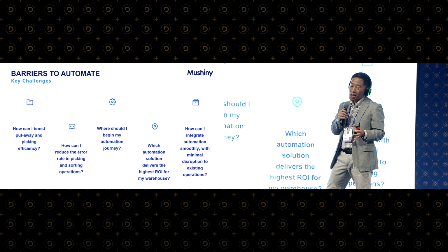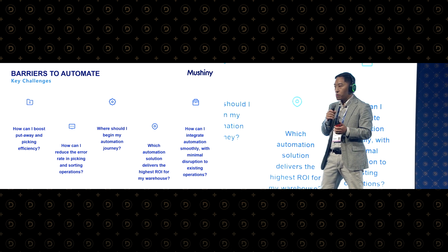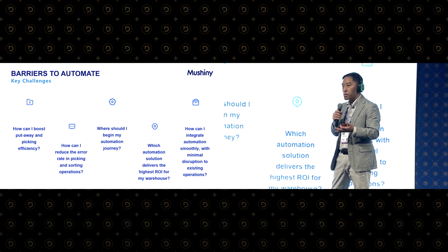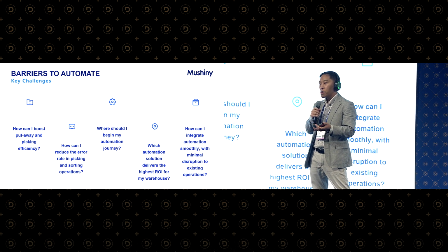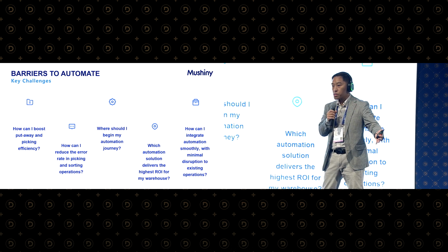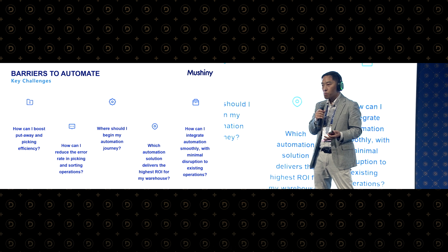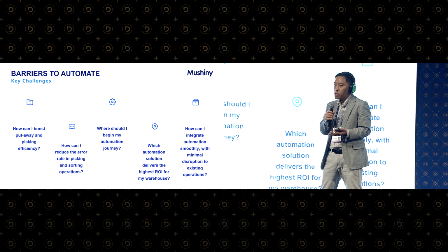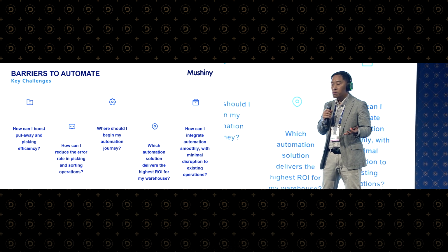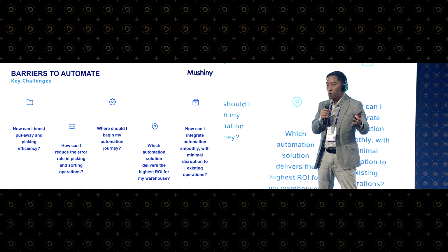So there are a few challenges that cause the hesitancy to automate. First of all, everybody wants to automate. They want to improve the efficiency and the accuracy, but a lot of small and medium-sized customers just don't know where to start, right? Large customers have a team of engineers to analyze their operation, and they have integrators help them decide which solution is good for them. But a lot of small and medium-sized customers don't have the luxury of a team to look into how they can automate their process, and they just don't know where they should start. Their business is growing, and they just hire more people and try to do the day-to-day operation, right?